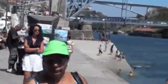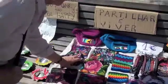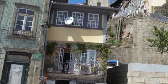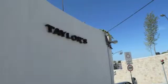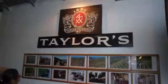And then it's down to the quay on the river where the boys are swimming, and to buy a couple of purses. Across the river, the various port houses have their offices and caves, and we go over there up this very narrow street to visit Taylor's. At Taylor's, we took a tour of the facilities there to learn all about port, and then followed that with a tasting of their 40 and 30-year-old tawnies.